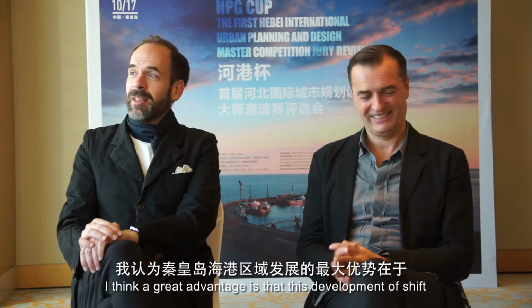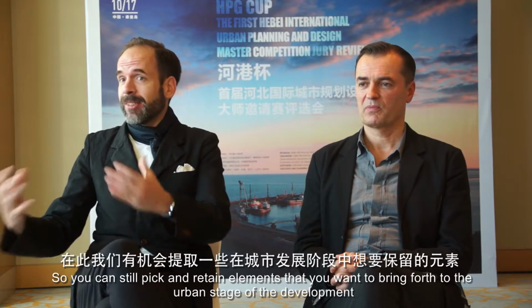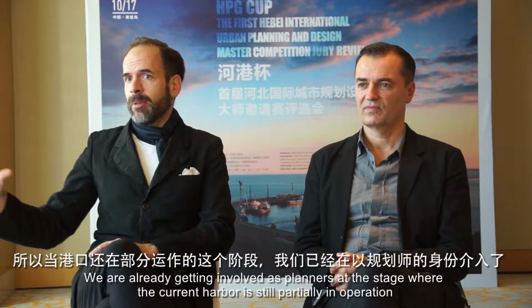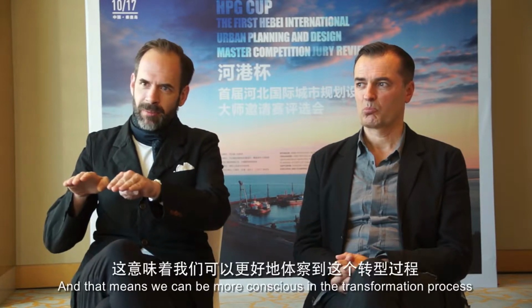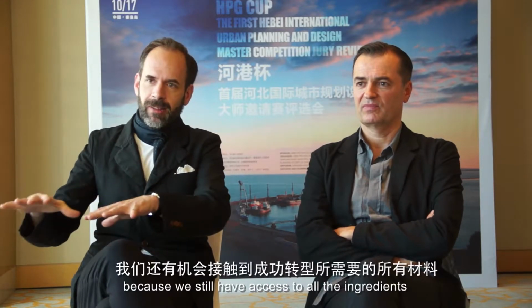It doesn't have any weakness yet. And I think a great advantage is that this development, or this shift from industrial use to urban use, happens very quickly. So you can still pick and retain elements that you want to bring forth to the urban stage of the development. We are already getting involved as planners at the stage where the current harbor is still partially in operation, and that means we can be way more conscious in the transformation process. So I think we have a very good starting position here because we still have access to all the ingredients and can then plan the transformation in a very conscious fashion.